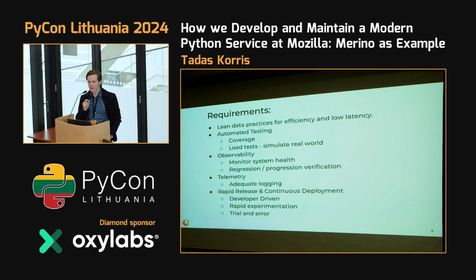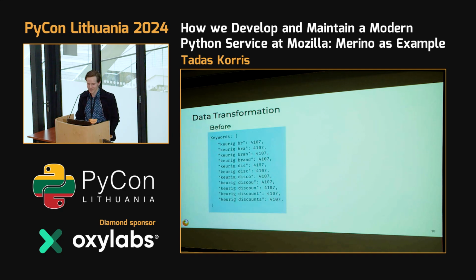Telemetry. And then the last bit, which we actually launched while we were working on Merino, was rapid release and continuous deployment. This was a push for us to have developer-driven deployment strategies, which allowed us to very quickly respond to potential incidents, but also have more control of our deployments. We all love our SRE or DevOps teams, but pretty much everywhere they're inundated and very busy and have tons to do, so it's best that if you can really tee them up for the things that matter.